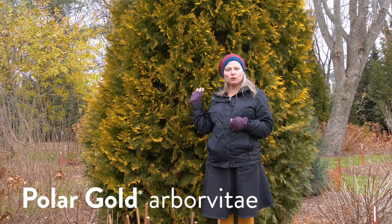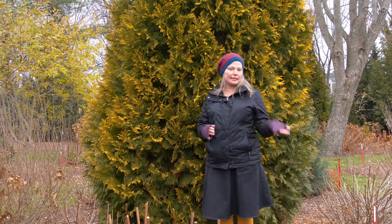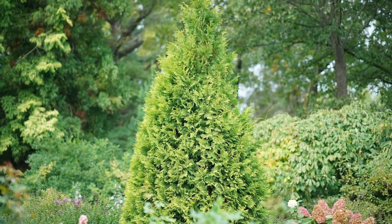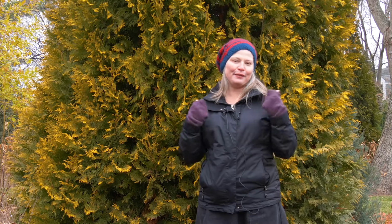This plant is Polar Gold Arborvitae. And this is another one that's really ideal for hedging if you need evergreen privacy year round or you need some screening. As you can see, it's much bigger, wider than North Pole was. The trade-off here is that what you lose in space, you gain in color because Polar Gold has this nice golden color all year long. It's especially more vivid in spring and summer, but even in winter, you're going to get this extra color that's really going to brighten the landscape.